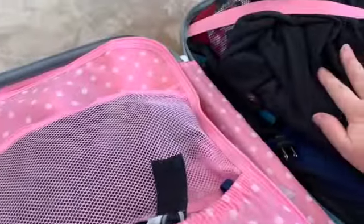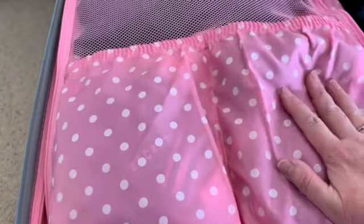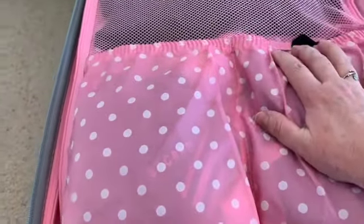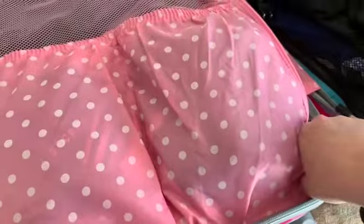So if you're wondering what I did with my under things, because those weren't in the packing cubes, I use the shoe bags that are built in for my under things. So my underwear and my bras and all of those personal items, I just tuck those in kind of where they fit. So I am already ready to go with my suitcase.